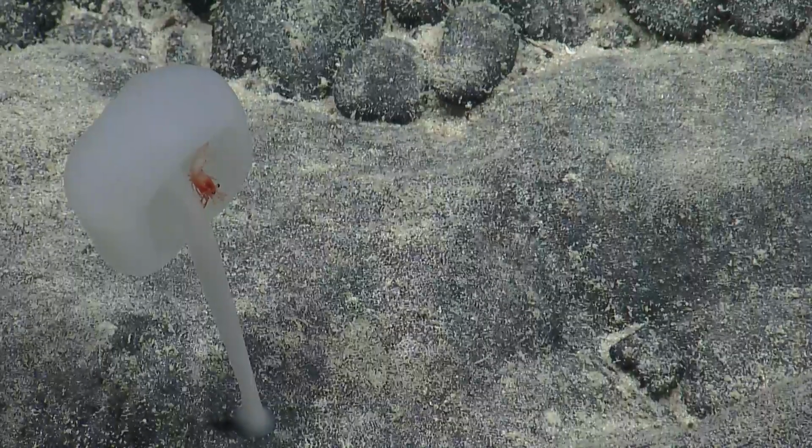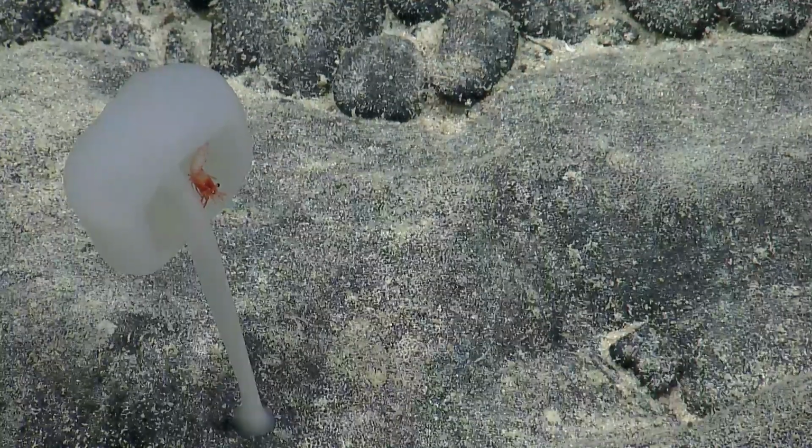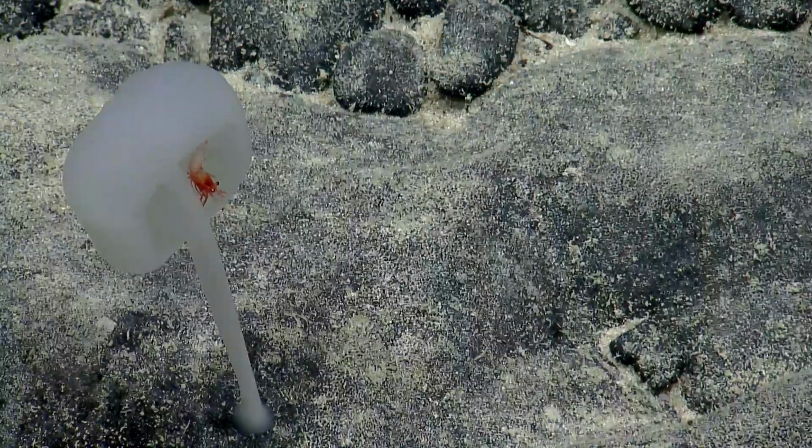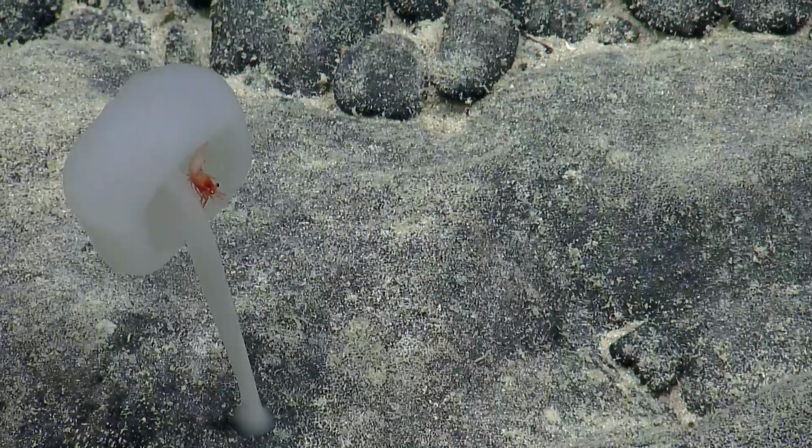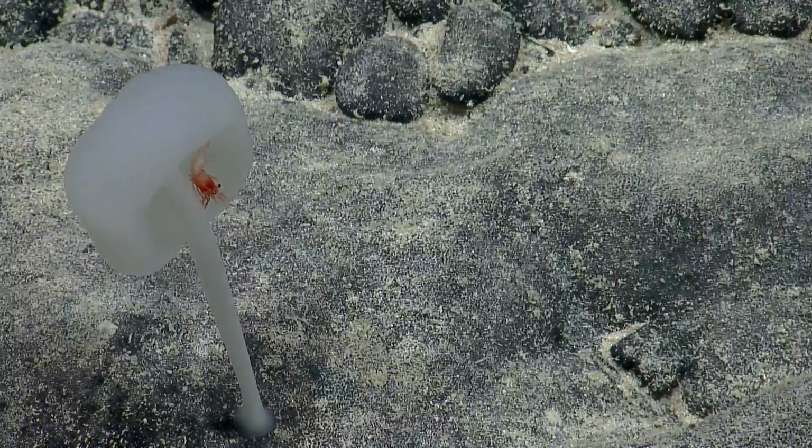That shrimp looks like he's standing guard. He's like, yeah, you're not messing with my sponge. Just go hang out. Get your own sponge. That's a beautiful sponge. Fantastic.